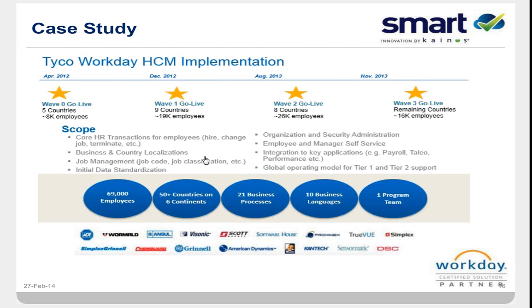When we were all done with our implementation of Workday HCM, we were able to roll out to our 69,000 employees in 50-plus countries on 6 continents, supporting 21 business processes, as well as 10 business languages in Workday. Also, as we were rolling out Workday with our wave approach, we had an implementation going on, but we also had production for the waves that were rolled out that we needed to support, as well as address Workday updates. As we were addressing the Workday updates, we were doing a lot of things manually, and later on we'll talk about how we have used Smart to help us with automating some of these transactions that we need to perform in Workday.